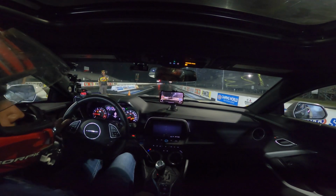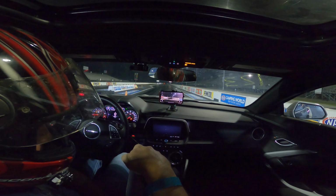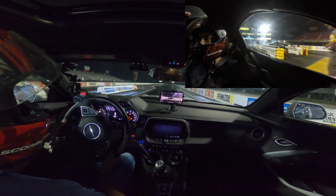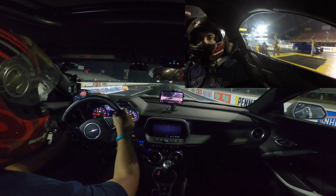Good burnout. Good burnout there. Got the nitrous armed and ready. And now let's get ready for this run. We're in drive. Let's do this.